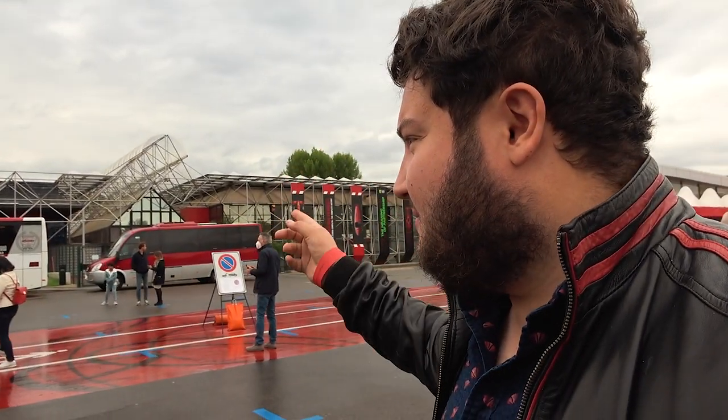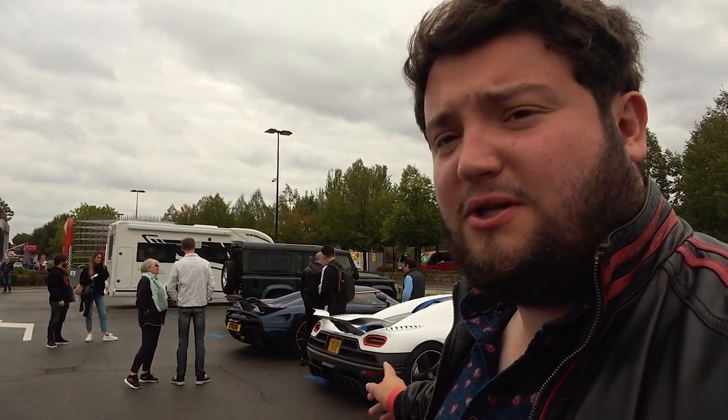Okay, so we did the runway drive. It was a 200 kilometre an hour straight line, so not exactly content there. We're about to head into the museum. What's quite cool though, we've got two Koenigseggs outside the front of the Ferrari museum. They're probably furious, but deal with it.